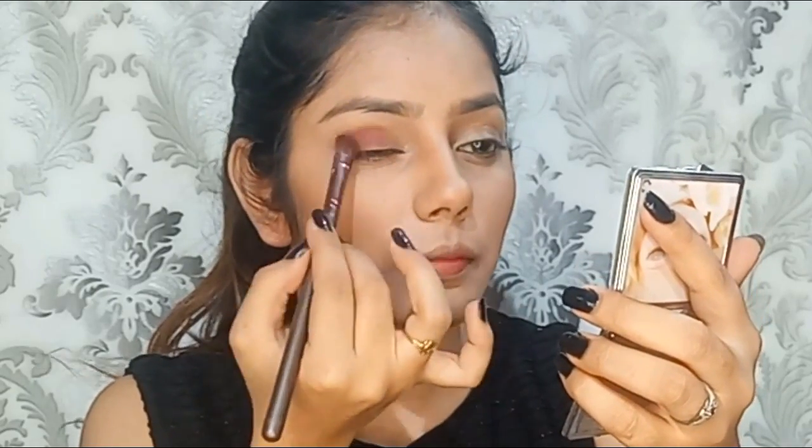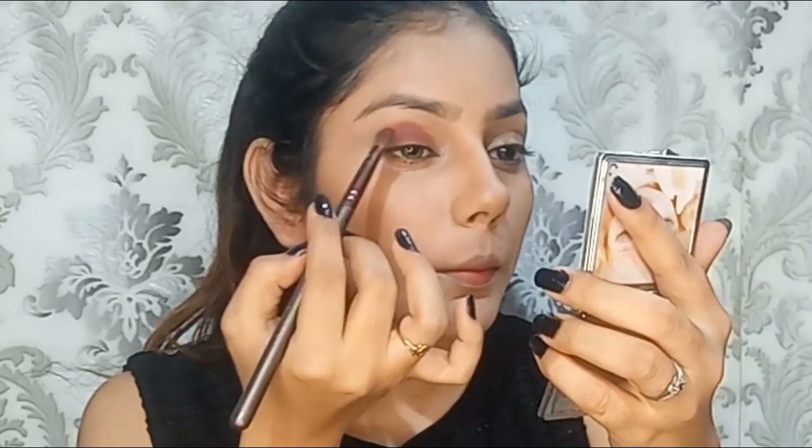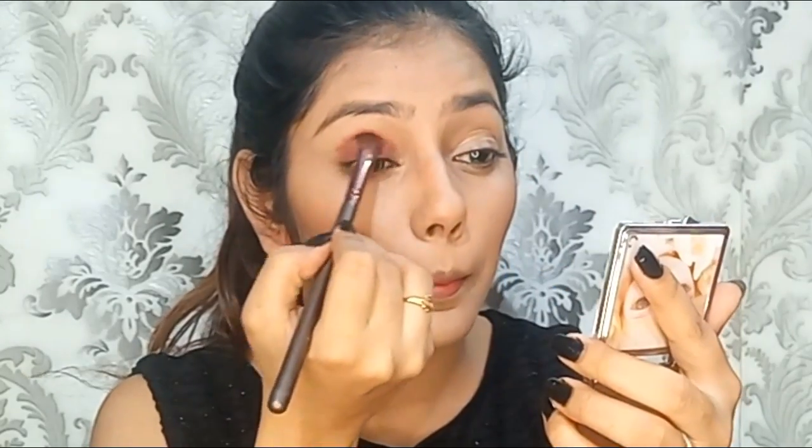And now for my eyes I am taking this brown matte color, and will put it on my eyelid portion. And I just have to blend it nicely on the eyelid.